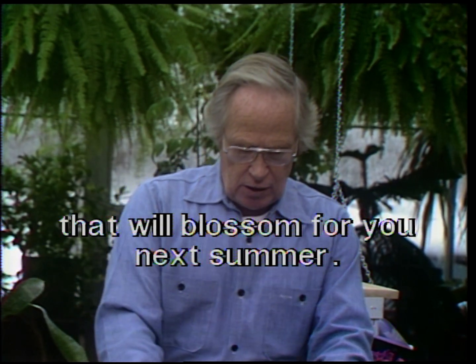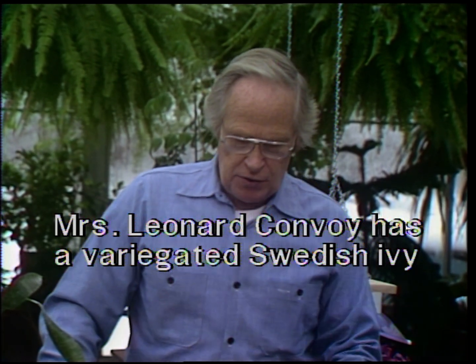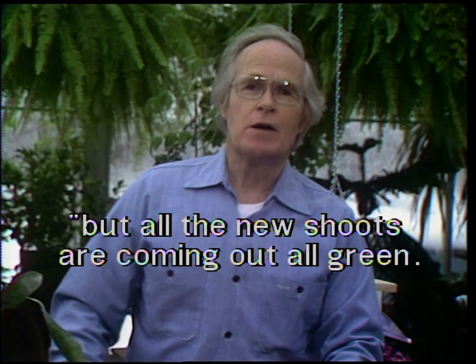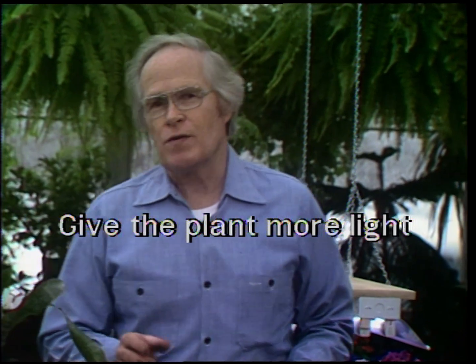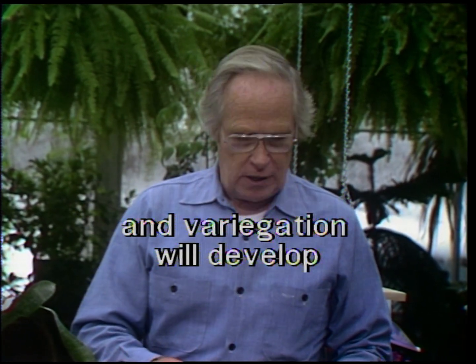Mrs. Leonard Conboy has a variegated Swedish ivy, which looks healthy, but all the new shoots are coming out all green. What's wrong? Not enough light. If you give the plant more light, the variegation will appear back on the new foliage, which develops after you have put the plant into the light.